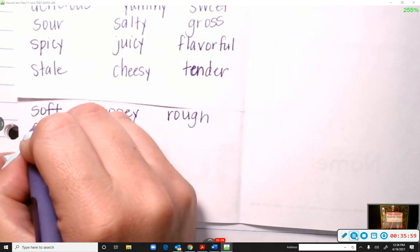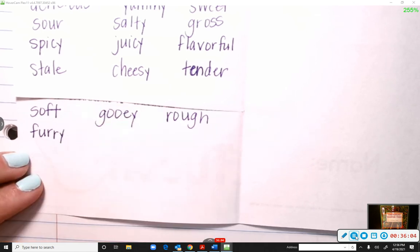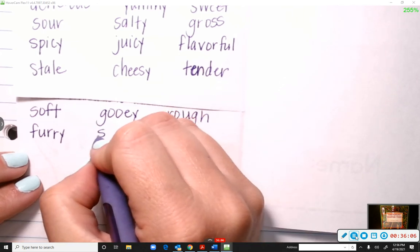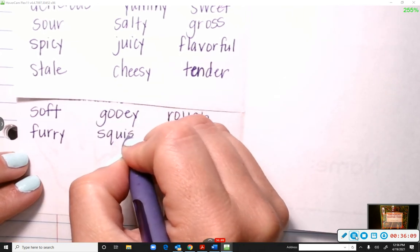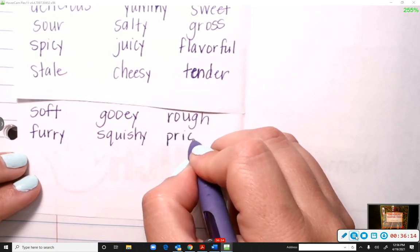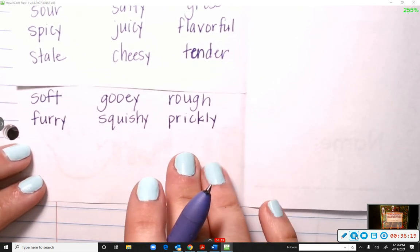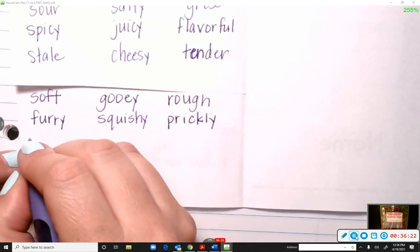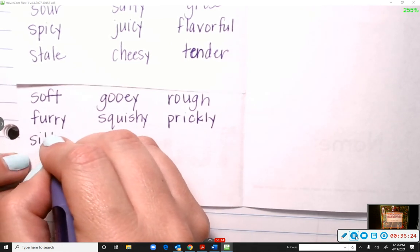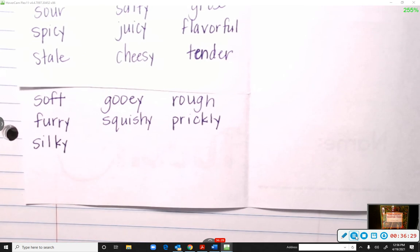Can things feel furry? Yes. Squishy? Yes. Prickly? Yes. What would prickly be a good word to describe? Pine cone or cactus. Good. Silky. So when you use these words in your writing, it's going to help your reader get a better idea of what you're trying to describe, right?